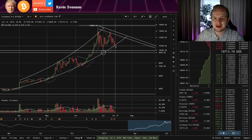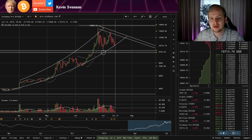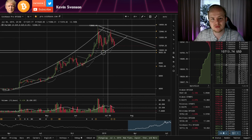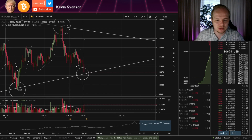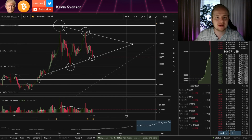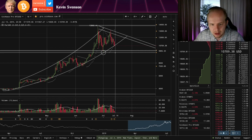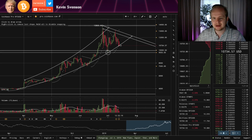Right now, 10,700, 10,600 is the absolute lowest point that we can take before breaking below the parabolic structure. So the bulls desperately need to put in support at this level, which it looks like they may do. If we don't get support at this level, then we would be confirming a break below the parabolic structure.